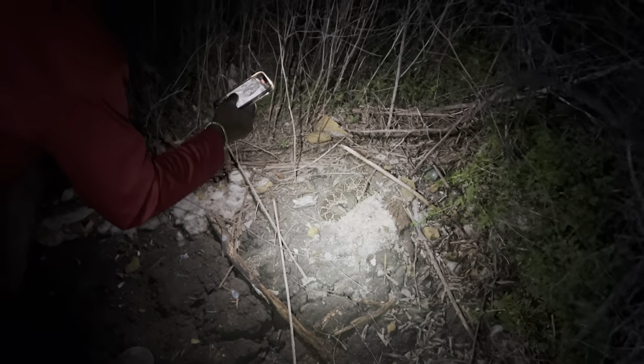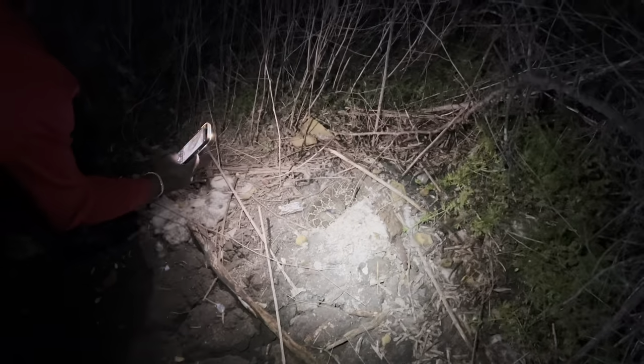Nice. First Crotalus atrox of today. First one of this year for me. What is that, four snakes on the day? Cool. Let me grab some pictures real quick.